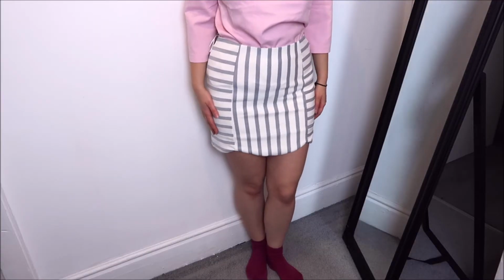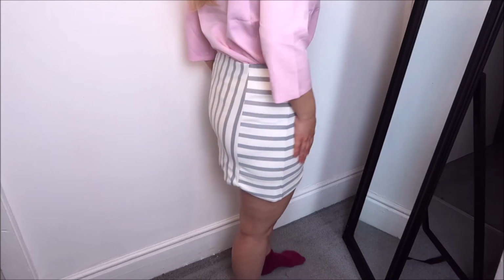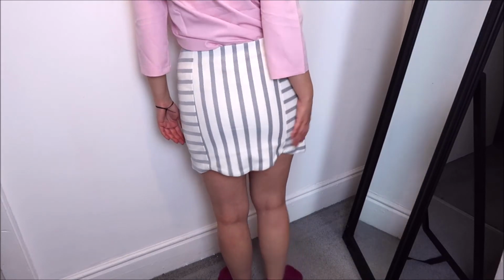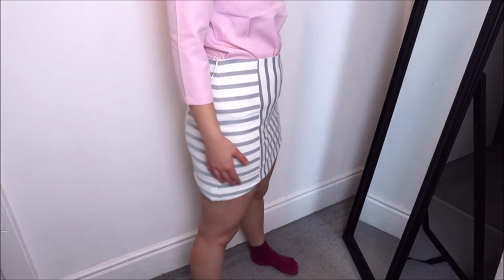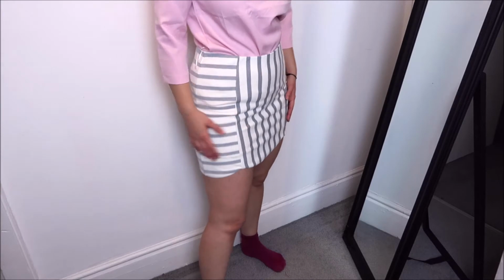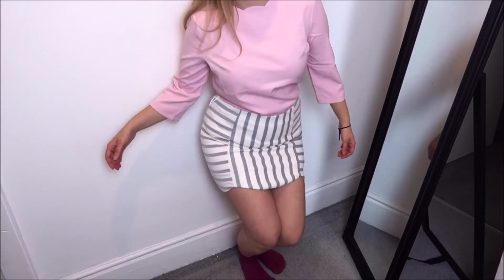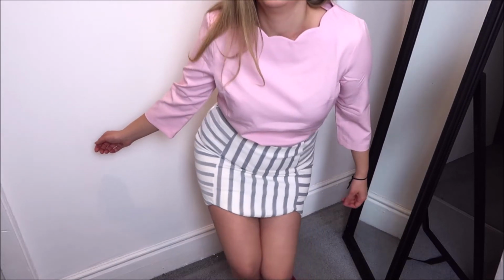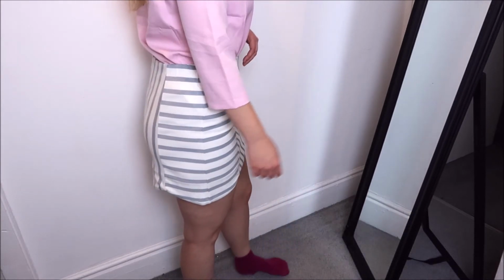Now, next up is this scallop skirt, and again, I do really like it. I think it's quite short, but I think I could get away with it just because it's really tight and hugging, so I know it's quite safe to wear. I paired it up with this scallop t-shirt that I was showing you before. Let me show you, just to see how they look together, and I think that looks quite nice.